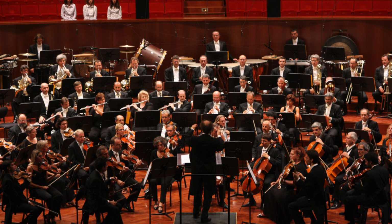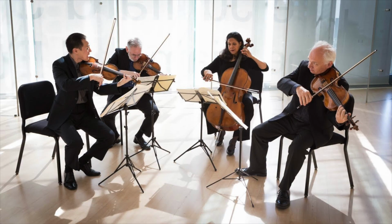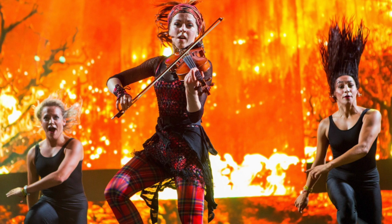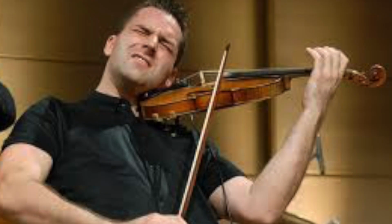So violins and violas, you'll hear them in all kinds of music. You'll hear them in classical orchestras, you'll hear them in small chamber groups like string quartets. You'll also hear them in folk music, pop music, jazz music, and in lots of film music.